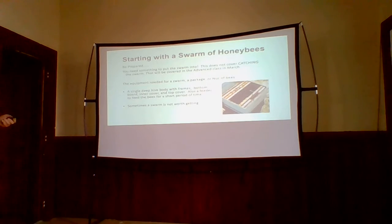Now, starting with a swarm. First, you've got to be prepared. Either one, you've got to have a box. You've got to have some empty frames. If you can find a beekeeper that has some frames built out with comb, beg, borrow, or steal a frame or two of built-out comb. You will save yourself a couple of weeks getting your hive started because they won't have to build out comb. They've already got some to build out so she can start laying in. A single deep hive body with frames, a bottom board, inner cover, the basic equipment we already talked about.